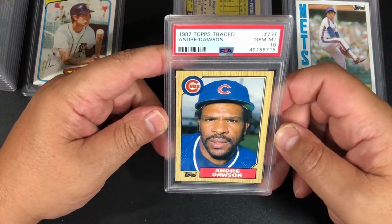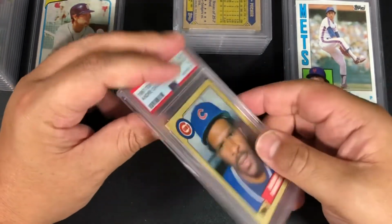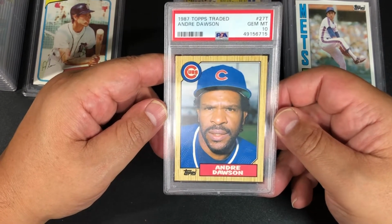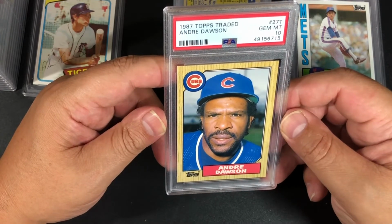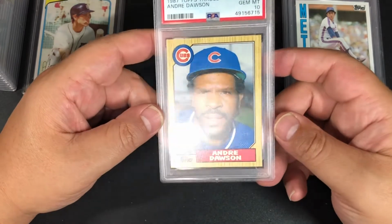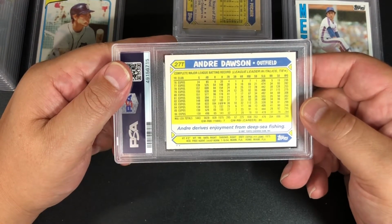Oh, wow. That might not be on the card. That might just be on the slab. Sweet 10, Andre Dawson. Yeah, I did love this card. That's an interesting card there. 87, 10. Traded.